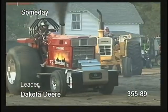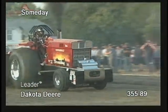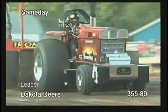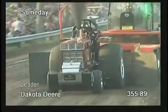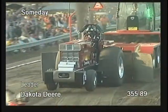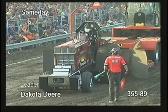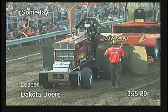Here we go. Out of Hooper, Nebraska, Chad Weisenkamp. Get right into that 350, 355.